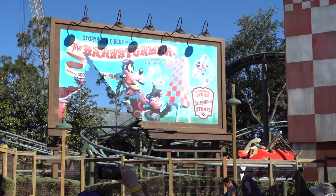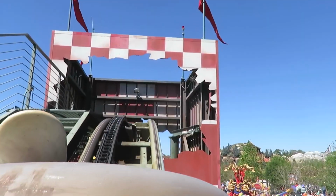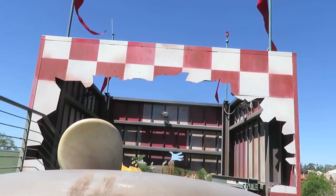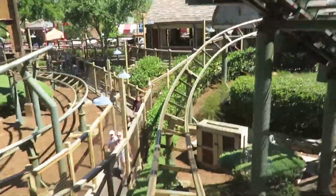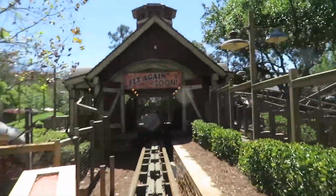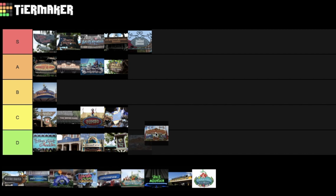Straight on to another roller coaster, the Barnstormer featuring the Great Goofini. This was originally in Mickey's Toontown, but it was moved and added to the new Fantasyland expansion in 2012. It's a fun little kids coaster and a great way to introduce them to thrilling rides. It's not on the same level as the Seven Dwarfs Mine Train, so I'll put it into the B tier.